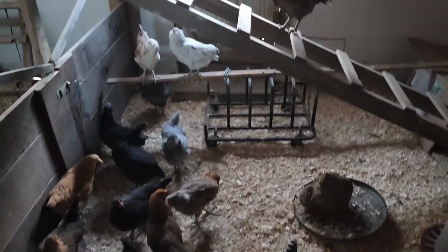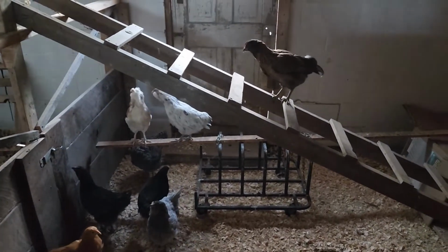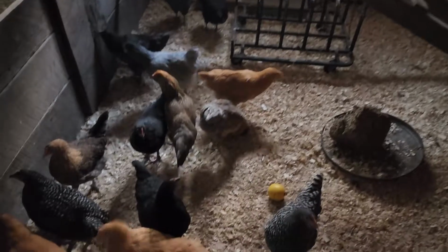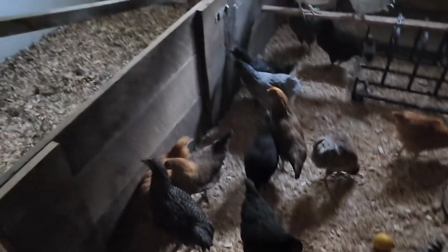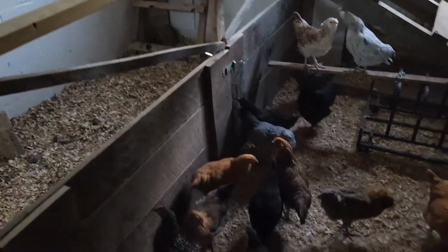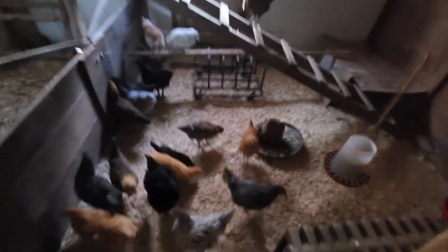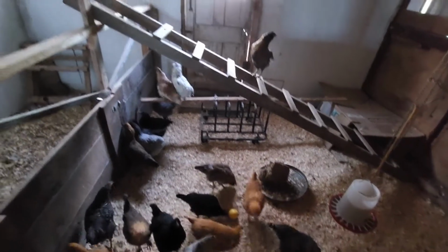That's better for you girls. Got one up on the ladder. We got two on the perch, and the rest of them are making a ton of noise, thinking that they need to get back into that brooder. But this is your new home now, Eggers. A lot more space for you.